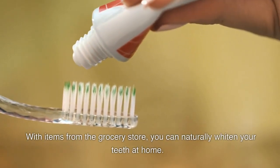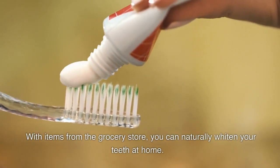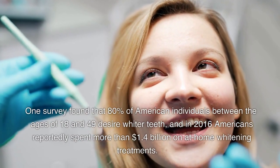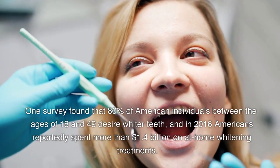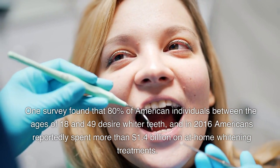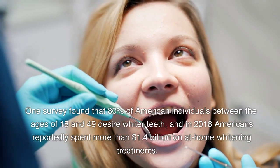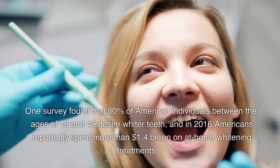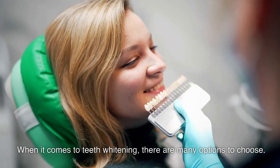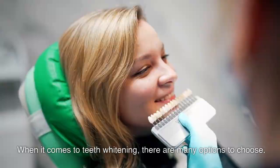With items from the grocery store, you can naturally whiten your teeth at home. The science supporting these techniques, however, is weak. One survey found that 80% of American individuals between the ages of 18 and 49 desire whiter teeth, and in 2016 Americans reportedly spent more than $1.4 billion on at-home whitening treatments. When it comes to teeth whitening, there are many options to choose.